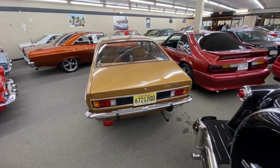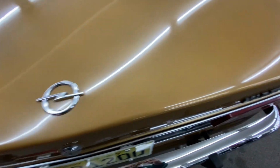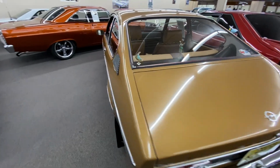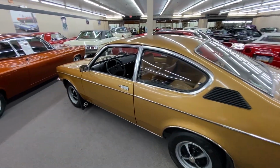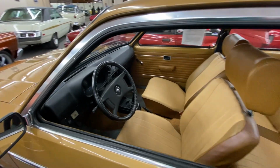Here's one of my favorites of the day. This was an Opel Kadett, and it was just in immaculate shape, and it's just a cool little car. I actually don't know if they sold these in the US, but if they did, I don't see them regardless. So this thing was just so mint.